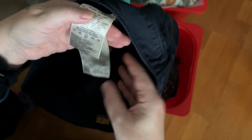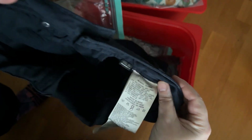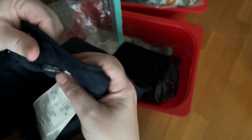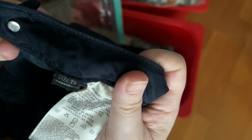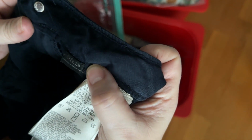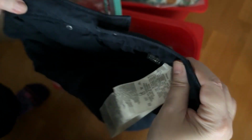Lots of tags. Let me see if I can find the measurements. It says on the tag, I guess. Where does it? Oh, okay. Okay. Can you see that? Size 26. So I will include the measurements if I choose to list them.